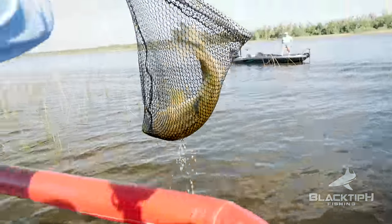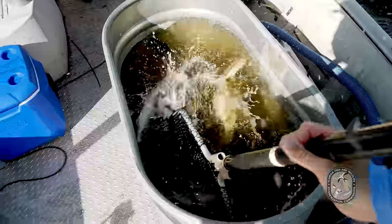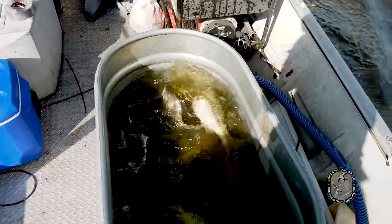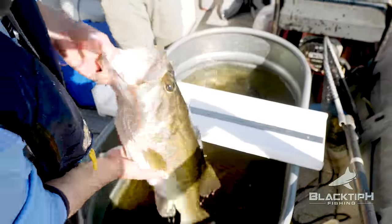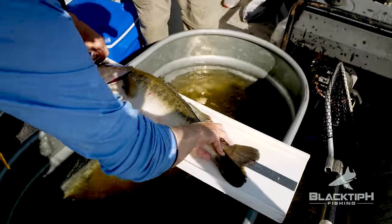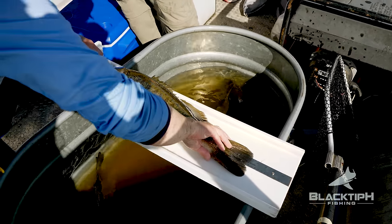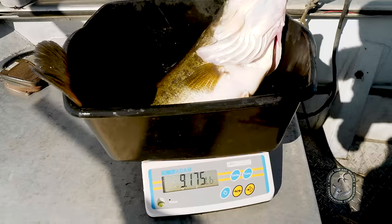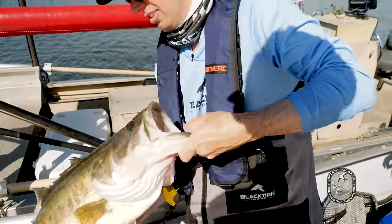Oh. Yes. Giant. Oh my gosh. Dude. That's a monster. That's a hog. Oh yeah. That's giant, man. That is huge. 25 and a half inches. Almost. 9-1, 9-2. That's a trophy though.